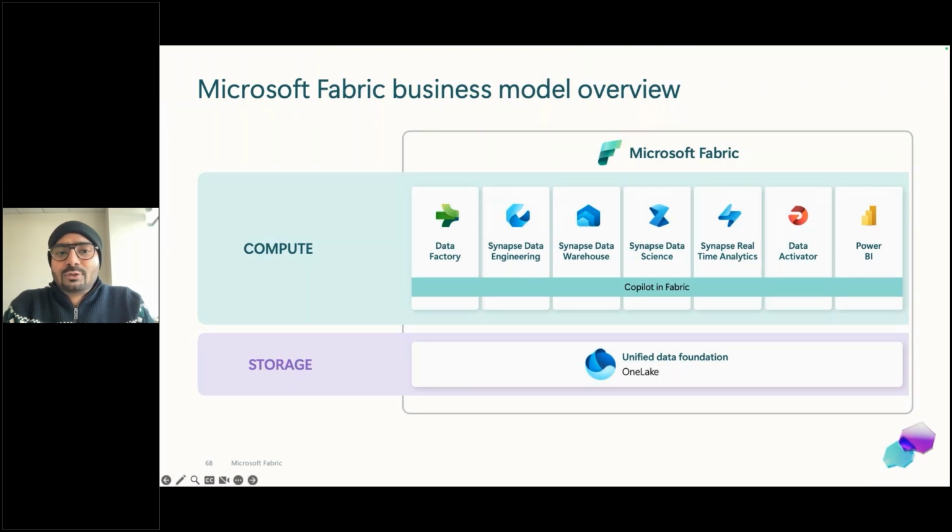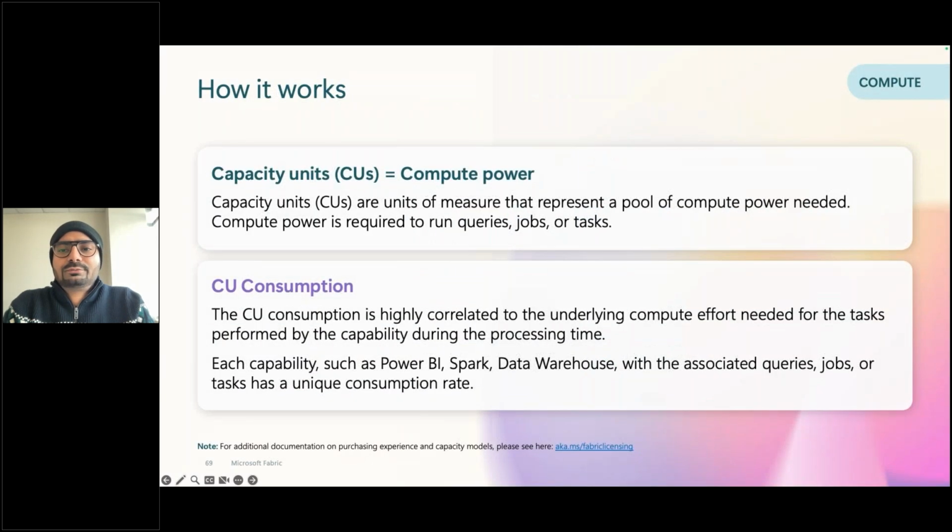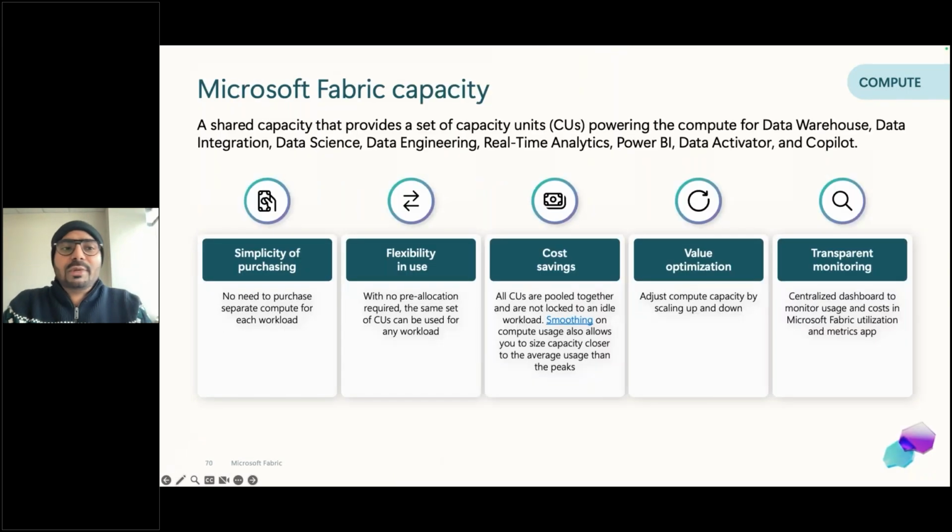That's it. And storage, the amount of content you store. So this way, these are the benefits: the purchasing and the management is easy. It's very flexible. For example, if you did not use any pipeline this week or this month, then you are not charged for that. You are actually just charged for the actual usage.